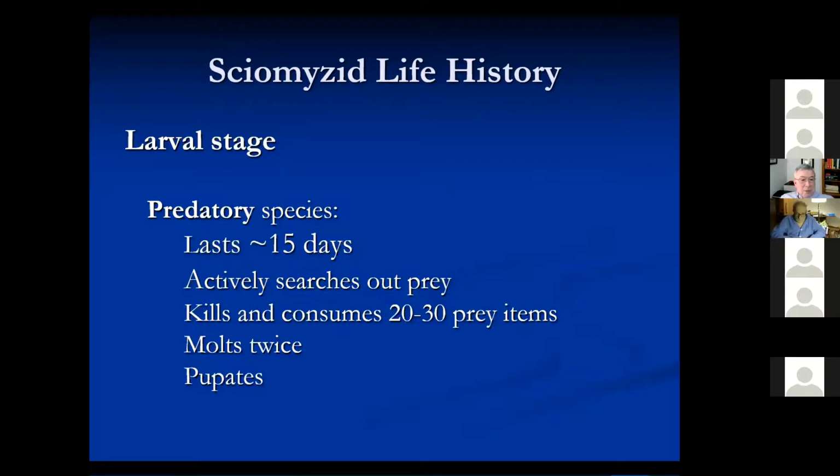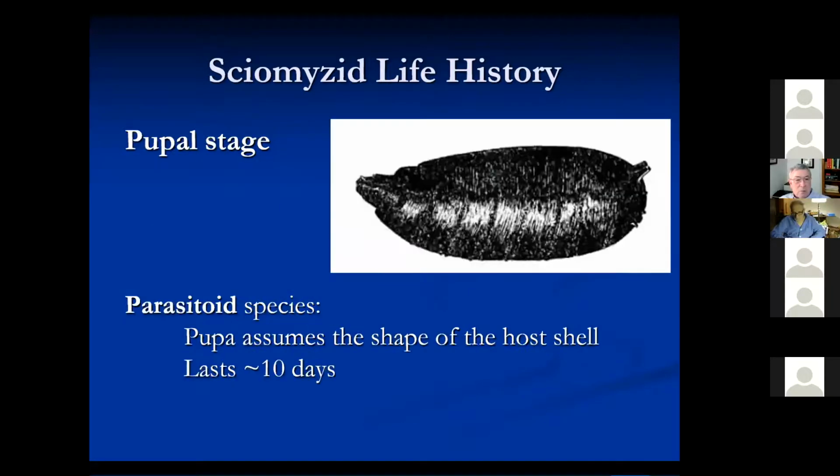In the predatory species, the main difference is that they actively search out prey and they kill and consume 20 to 30 prey items. Now, if you are looking for biological control, looking for a tiger of the marsh that's going to get rid of the intermediate host of these infective organisms, do you want to work with a species that'll kill 20 or 30, or do you want to work with one that just kills one? That's why Tetanocerini are the biocontrol species that I work with the most.